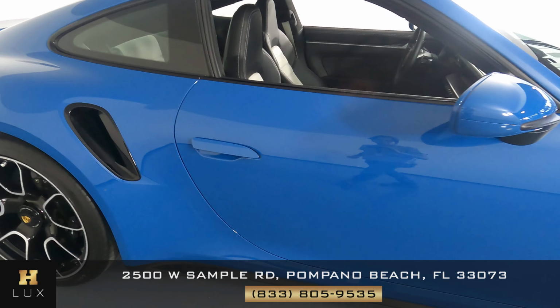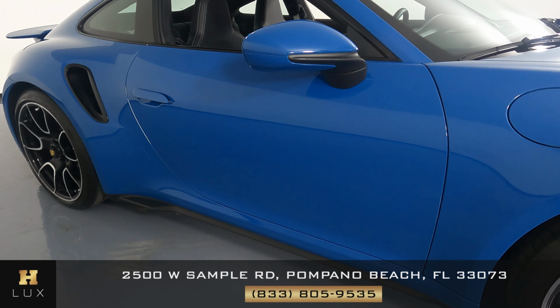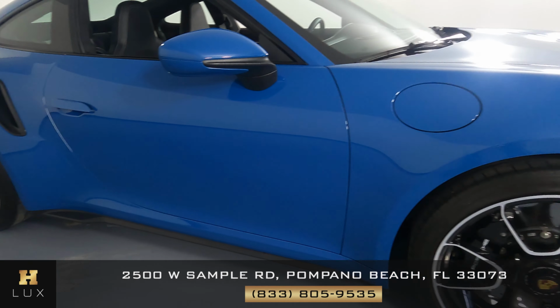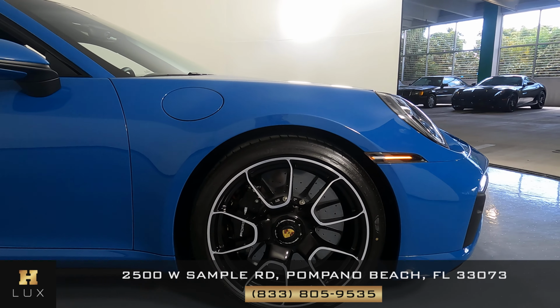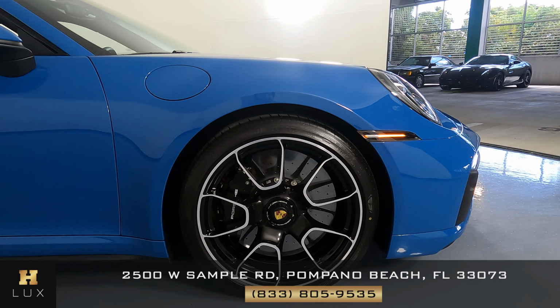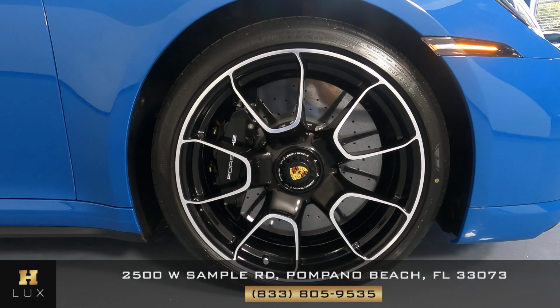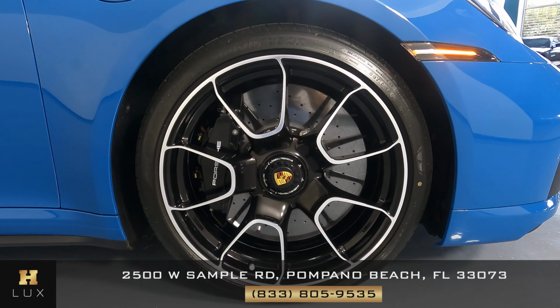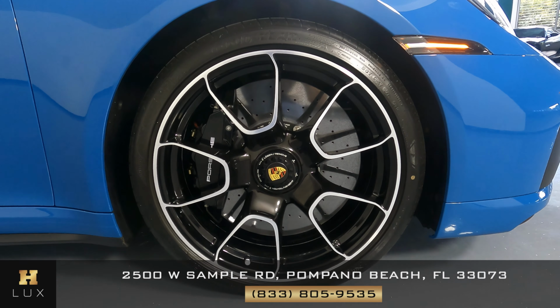Now let's move on. We're now taking a look at the door on the passenger side. Looks perfect. What about this panel? And this panel is in perfect condition as well. Again, I'm not seeing any kind of damage. Now to the last wheel. And I can safely say that all of the wheels of this car are in perfect condition.